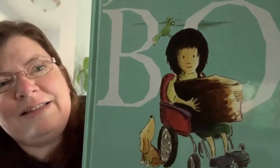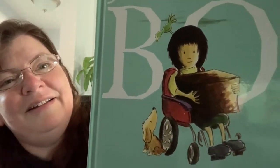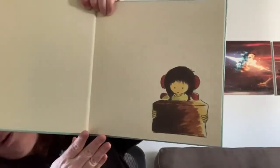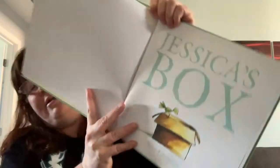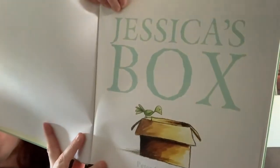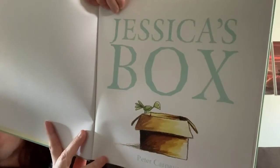Oh my goodness, she also has a bird on her head and a dog sitting beside her. She looks like a fun girl to know. Jessica's Box, and when we open it up on the inside, there's just a picture with Jessica and her box. And here on the inside is the title page, and it's the little bird looking inside of Jessica's box.